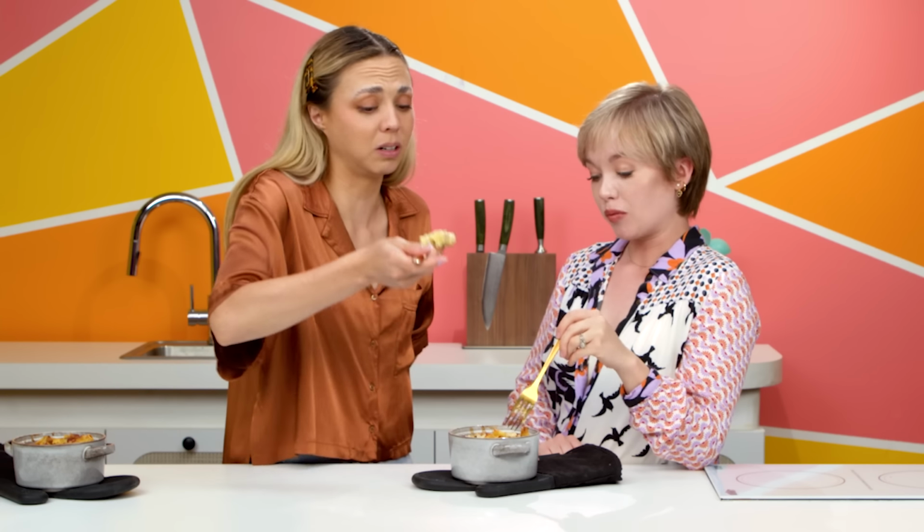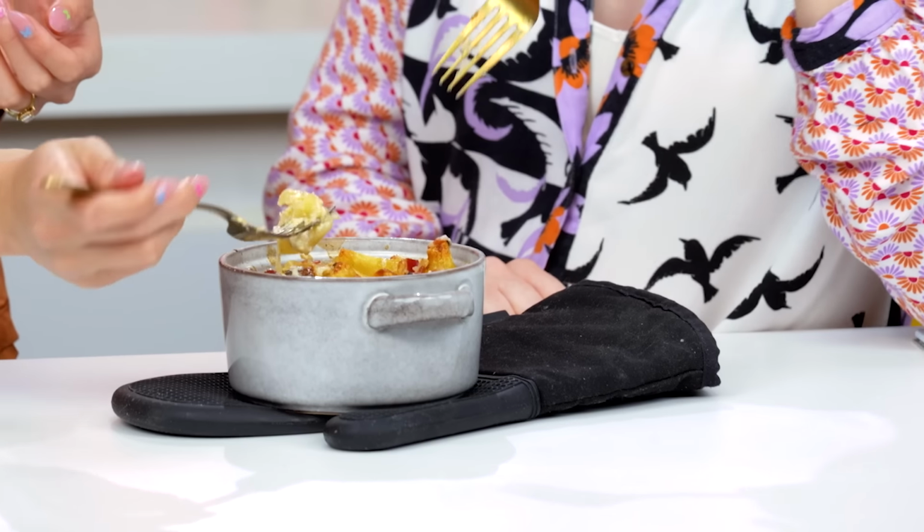That is fire. Yes, please. This is so far in the lead. I think so too. I feel like this one's going to be hard to beat. The onion's really nice. The garlic's really nice. I'm so happy.